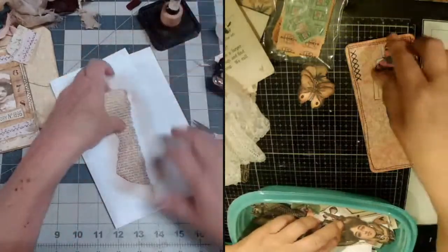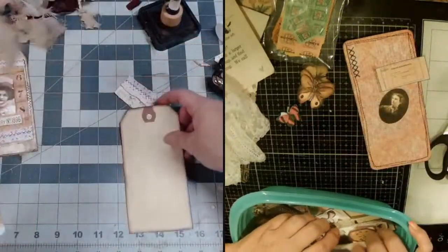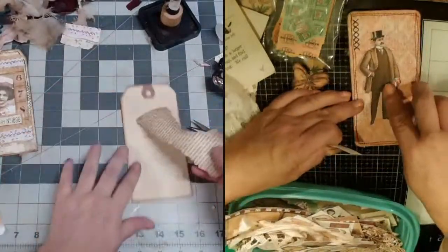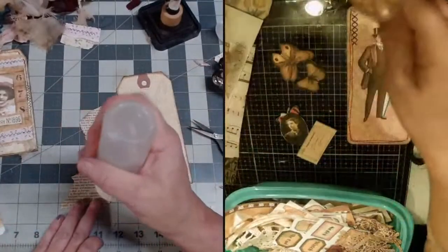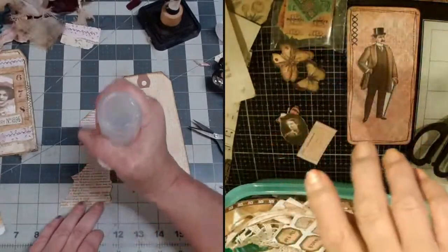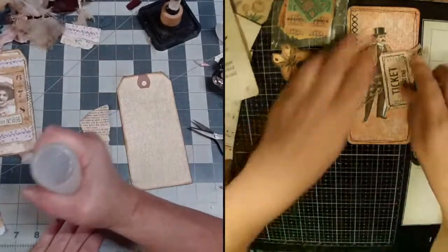Oh, I like that. Oh, wait. Maybe I use this man. The man? Look, he's the man. Oh, yeah. And then I have that ticket over here. Where'd it go? I got some little girls. I sewed on that ticket. There it is. Okay, I'm on to something.